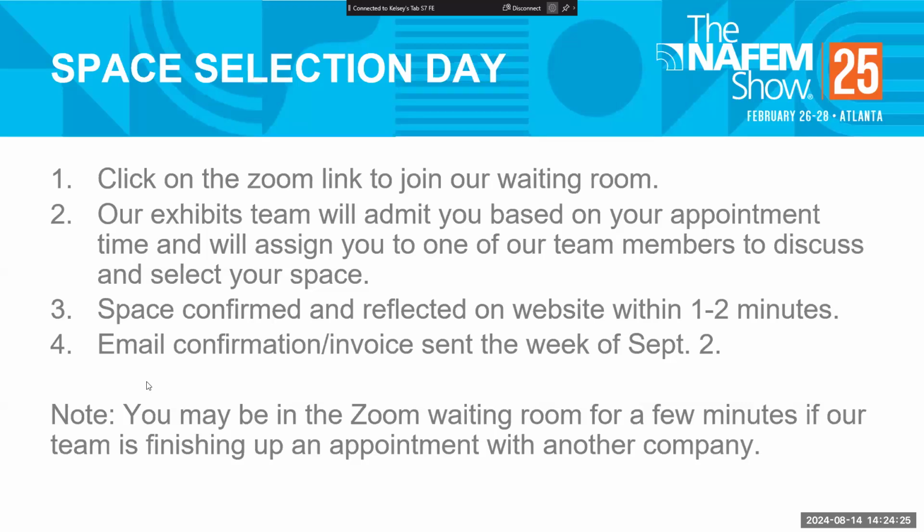Now, keep in mind, during your space selection appointment, the exhibits team member that works with you will be able to confirm your booth number and your booth size while on Zoom, as well as any additional charges. As we mentioned earlier, if you have maybe a very custom booth request, if you have an island request, you're going to be charged either corner or aisle fees or a combination of the two. So our exhibits team member will confirm those additional charges, which will then show on your invoice that is sent the week of September 2nd after.